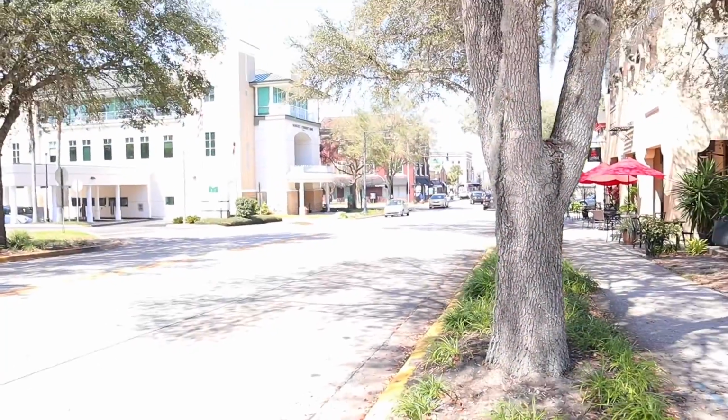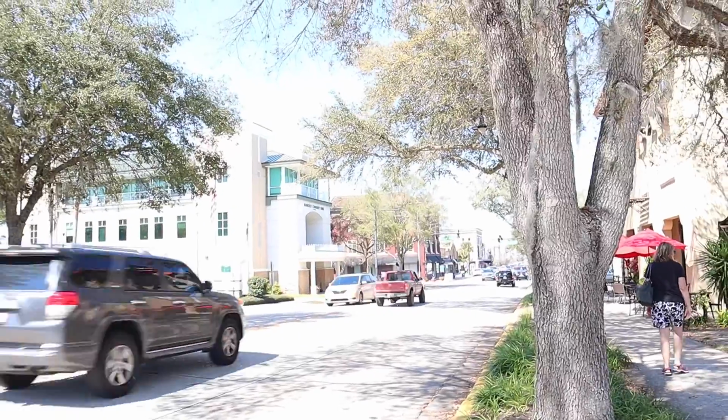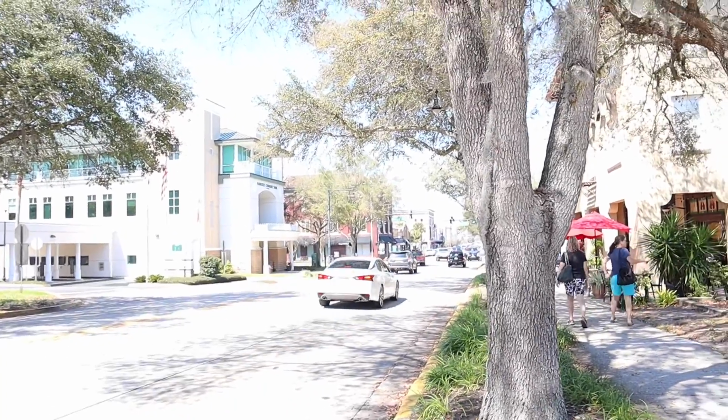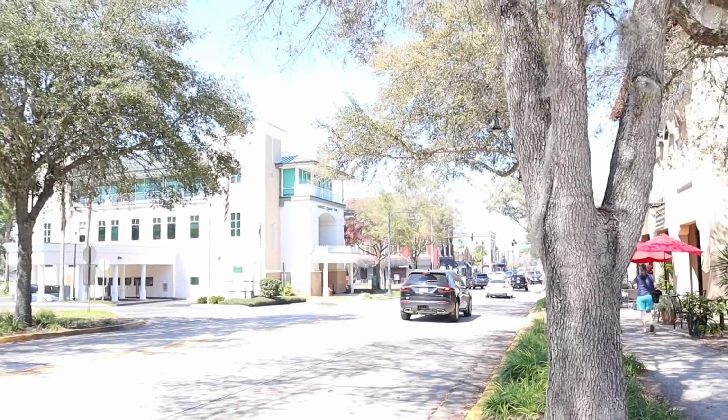Guys, we're already here in downtown Deland. This is the main street, which is known as Woodland Boulevard. It's where you're gonna find all the shops and restaurants and bars, places to hang out with your friends, your family.